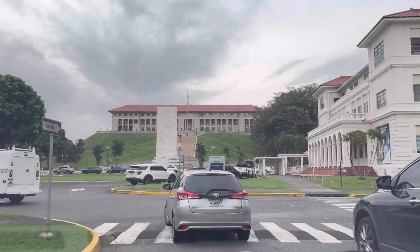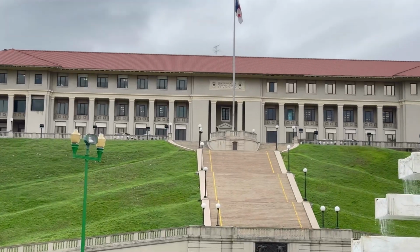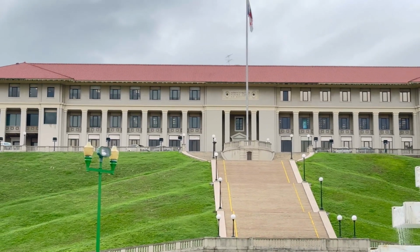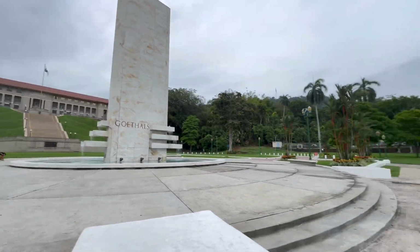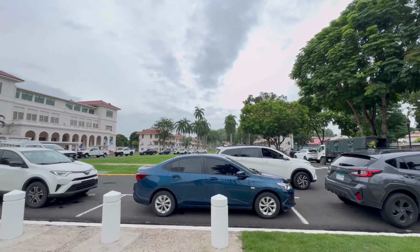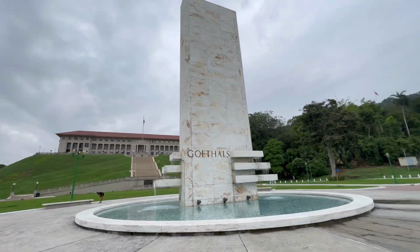There's a huge column in front of it that says Goethals. Check that out. It's actually really nice looking at it from the bottom up. The whole landscape is very, very beautiful. Yeah, this was built as part of when the Americans had the responsibility of managing the canal. And you can see all these structures here where the US generals and army and the administration lived. This monument is dedicated to Major General George W. Goethals, who was the chief engineer of the Panama Canal by the fellow Americans.